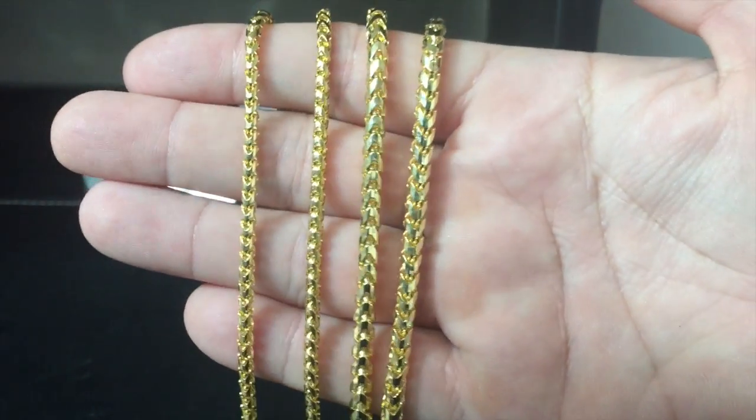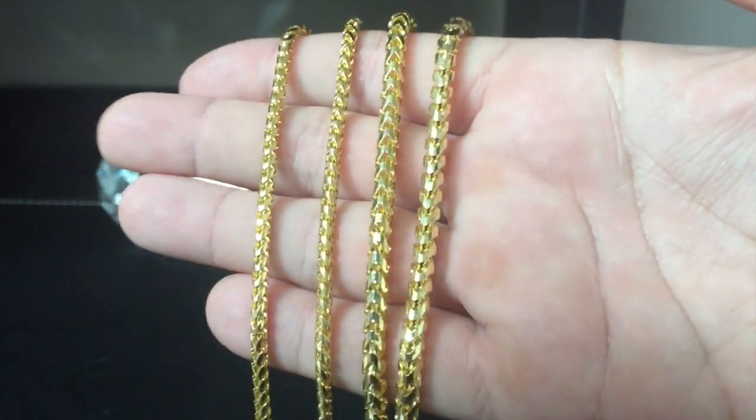So the look visually goes towards the solid gold chains because you're going to get more. Yes, diamonds do shine, they do flash, and they're cool to look at, but with the rope chains and the Franco chains, they do have the diamond cuts that, as some of you who have bought from me know, stand out as well. So it's a nice finish, a nice touch.